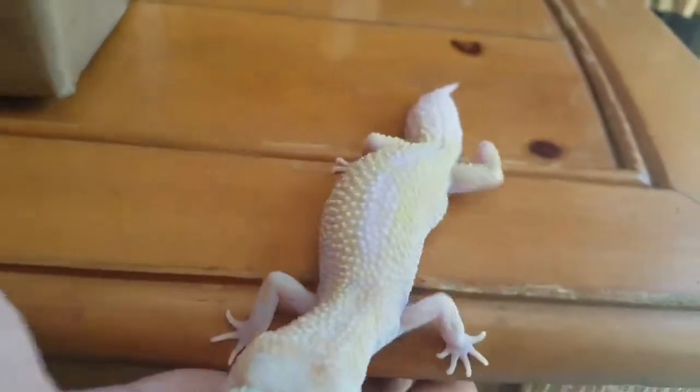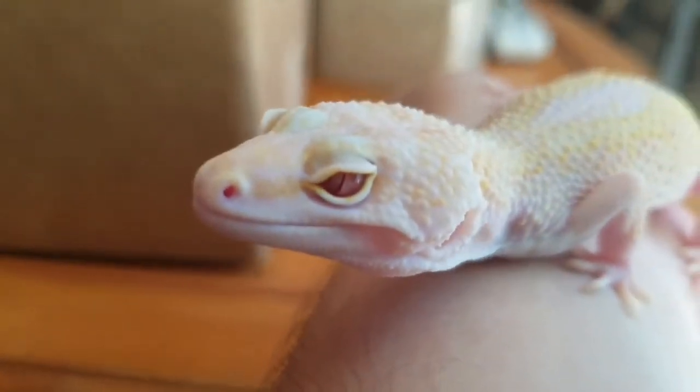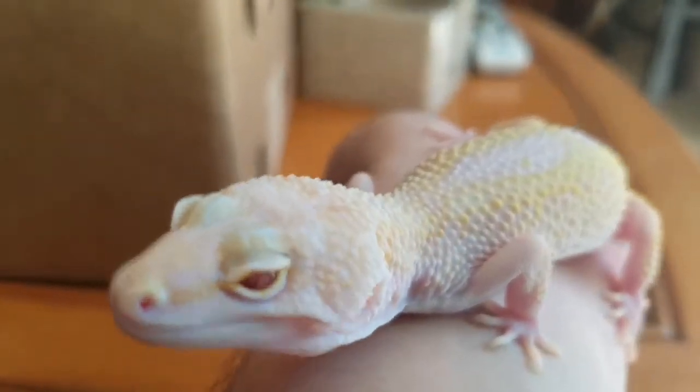Oh, okay. Flinger the gecko. There you go. I love her eyes. Oh, we got her open. See what's inside. And it's a pack of mealworms. Okay, you can tell it's full. You can hear them wiggling in there. I think they're freaking out.